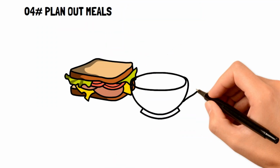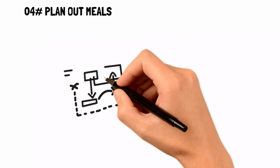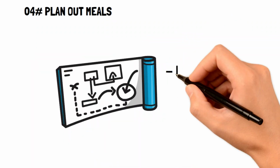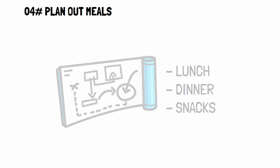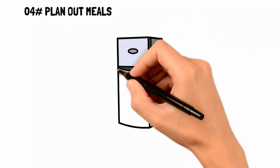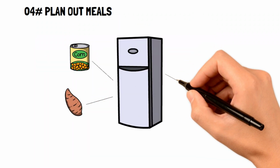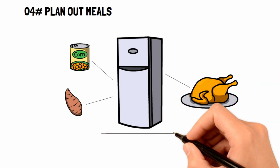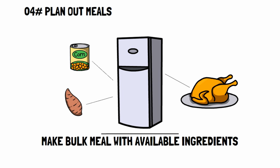Number 4. Plan out meals. Once breakfast and coffee are finished, the next step for frugal people is to plan their day out. Since food is essential to life, they'll plan out their lunch, dinner, and snacks, either for the day or for the entire week. For instance, a frugal person will check their pantry and see what they have. If they notice they have a lot of a specific ingredient, they will make a bulk meal surrounding that ingredient, which they'll eat for lunches and dinners throughout the week.